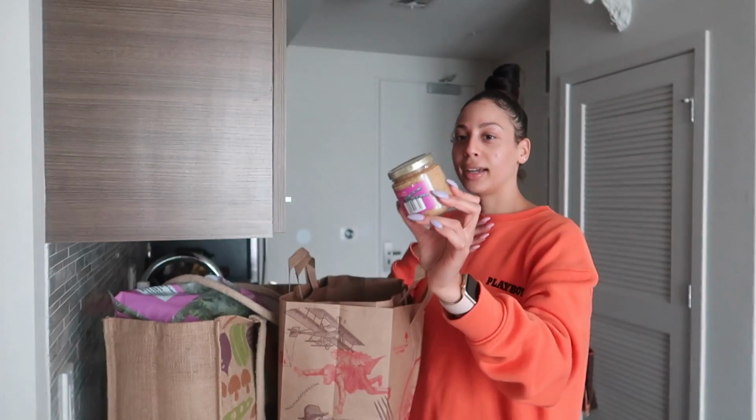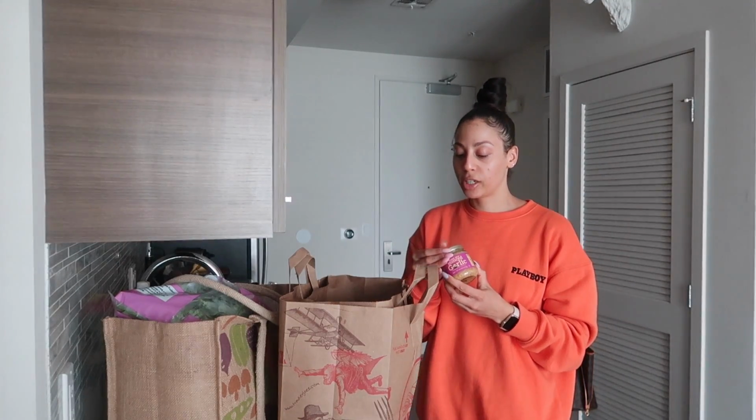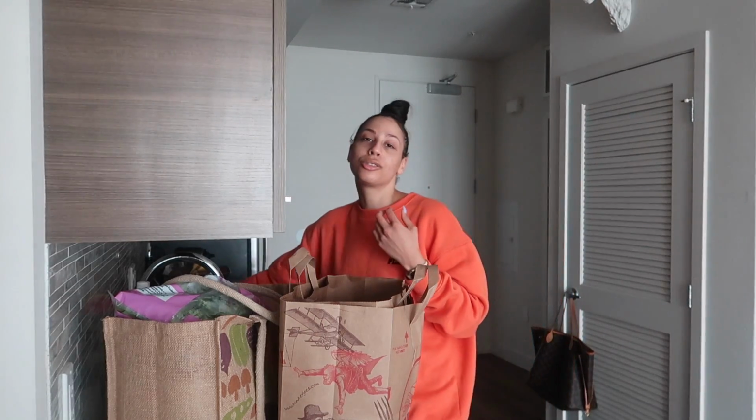Life hack, I ended up getting this minced garlic to cook with because I love garlic. It tastes so good, especially if you're using it not as a dried spice. But I'm so lazy, and mostly because I don't want my hands to smell like garlic for 3 days straight.